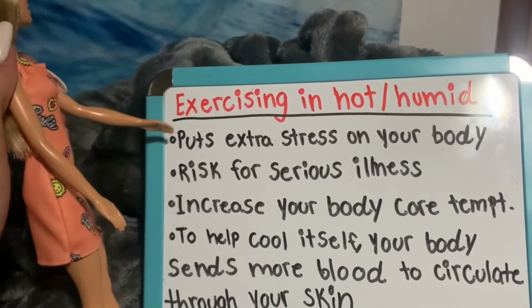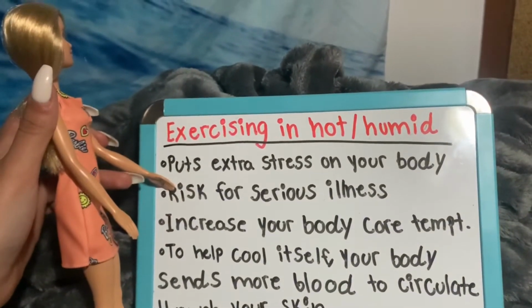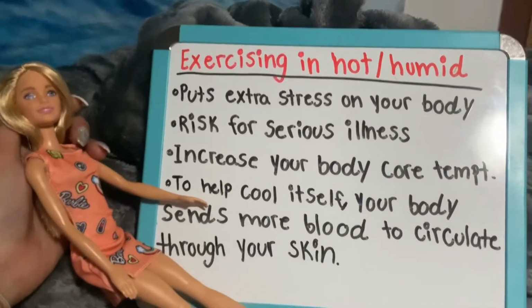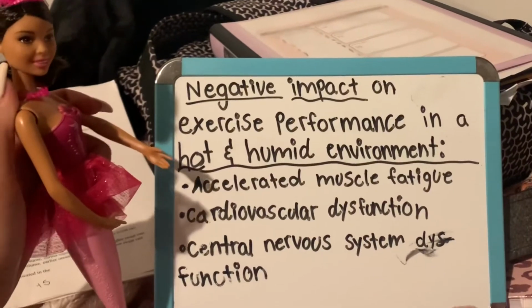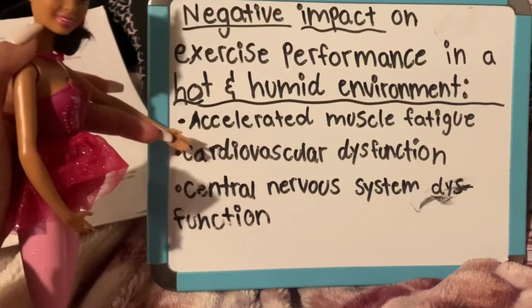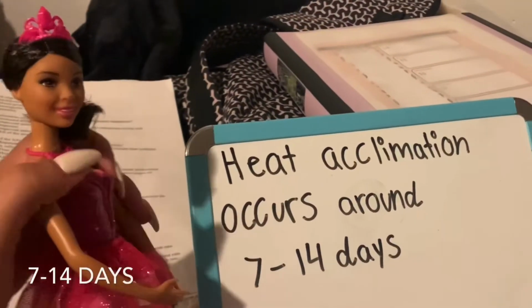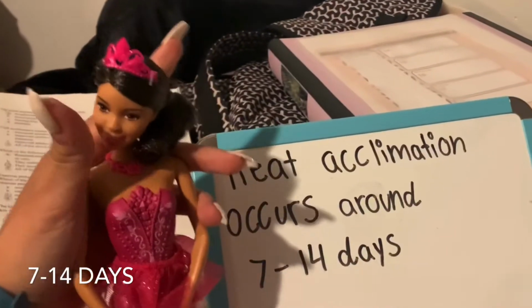So in summary, you should know exercise in hot and humid conditions puts extra stress on your body, with risk for serious illness, and increases your body core temperature. To help cool itself, your body sends more blood to circulate through your skin. So there is a negative impact on exercise performance in a hot and humid environment. The negative impacts are accelerated muscle fatigue, cardiovascular dysfunction, and central nervous system dysfunction. Also, heat acclimation occurs around 7 to 14 days. That is why in the World Cup, teams usually come like 2 weeks before to train in that.